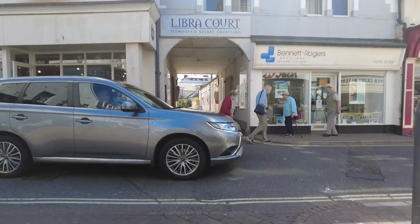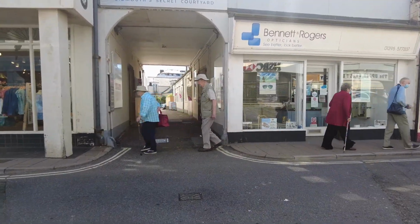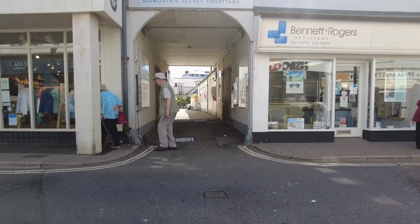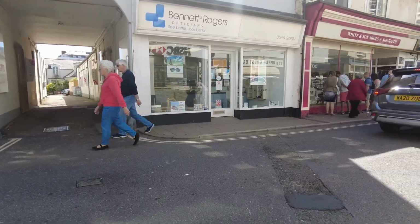Sometimes in places you've got to look up to get the real history, haven't you? Yes. Look above the street level. So this is the main street. We're going to go right here. Go ahead, Anne.